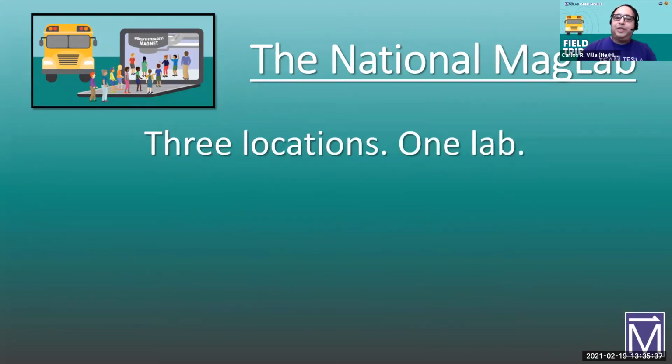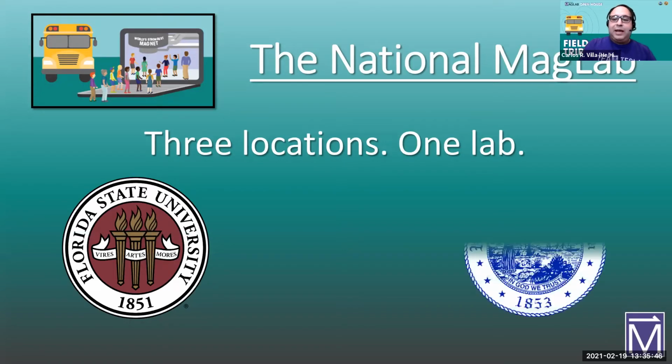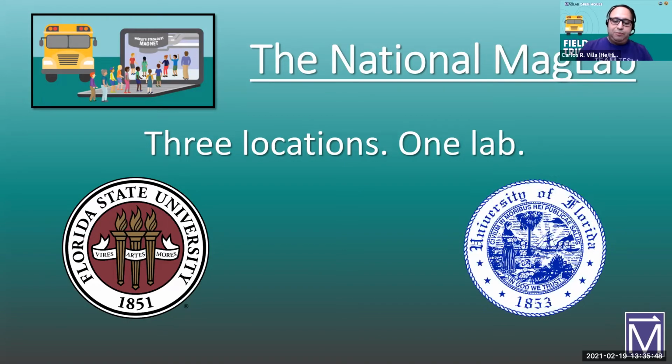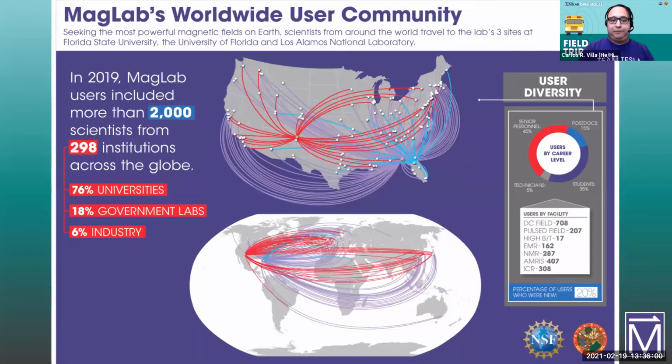Now, one other cool thing about the Magnet Lab is that we are actually at 3 different locations. So we've got Florida State University in Tallahassee. We also have a lab at the University of Florida in Gainesville. And then we've got a lab at Los Alamos National Laboratory in New Mexico. All 3 locations together make up the National Magnet Lab. But we do have the 3 different sites, and they all specialize in something a little bit different.